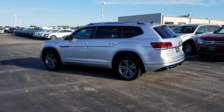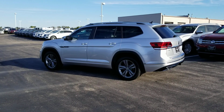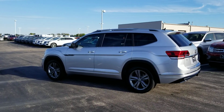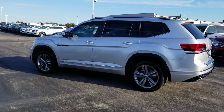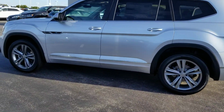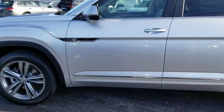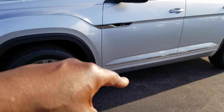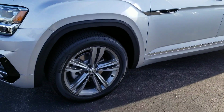Today I'm bringing you a 2019 Volkswagen Atlas SEL R-Line. This particular one is Reflex Silver Metallic on the exterior with a Titan Black leatherette interior. On the SEL R-Line it features the R-Line badging, which you see right there, and body colored paint panels below the chrome line on the doors.